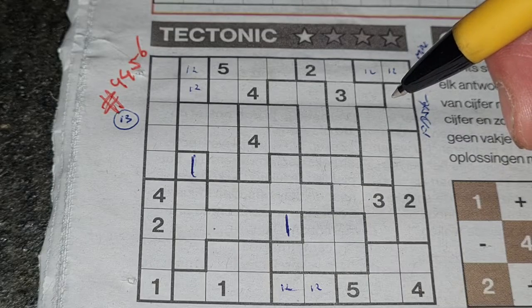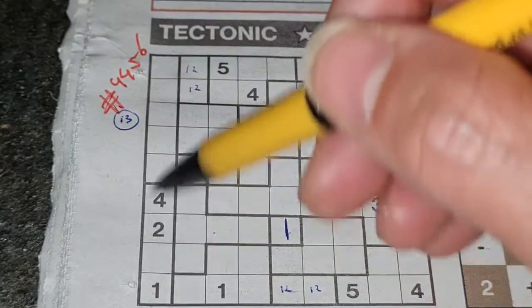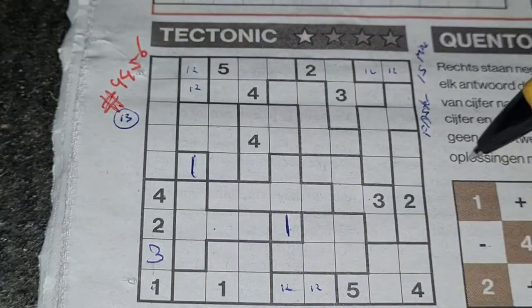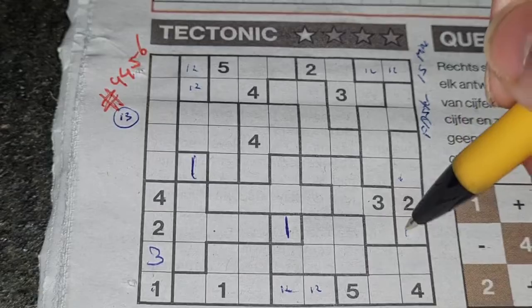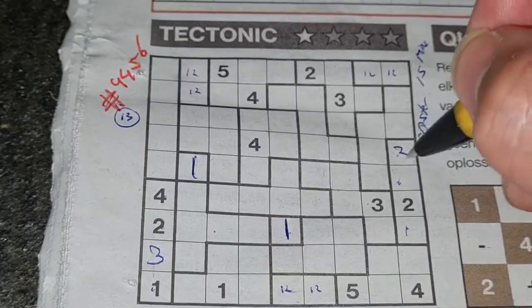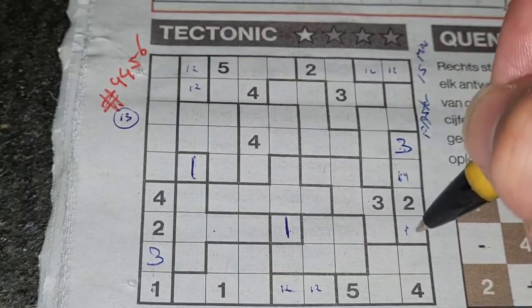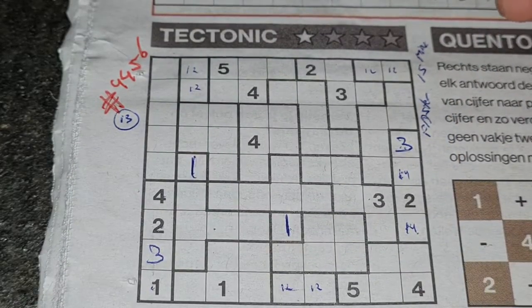I see a few quarter boxes, yeah. Quarter box contains the 1, 2, 3, and 4. Okay, these two boxes here also a quarter box. These two boxes can be a 3, so one box left for the 3 should be there. Two numbers left in this quarter box are 1 and 4.